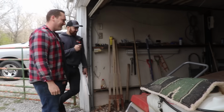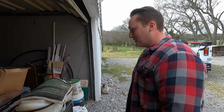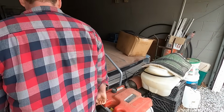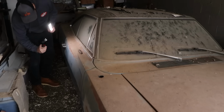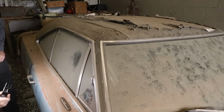A 68 Charger with some of the best patina I have ever seen sitting in a barn in Tennessee. Oh, man. God. This is good. It's even got the cat paw prints all over it. This is really good. I love the color on this thing, too. Looks like B5 blue. It is. It's B5 blue.